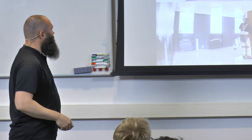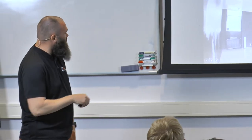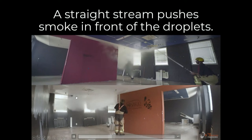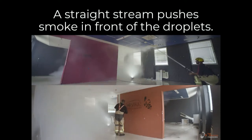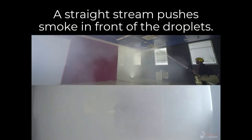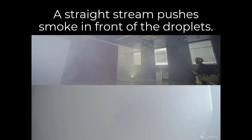But a straight stream also pushes. If you put a straight stream in front of that smoke, it would also push everything behind. In front of that fog that's created in the ceiling, it will act the same way. It's just physics. If you create droplets in the air here, it will push everything in front of it.